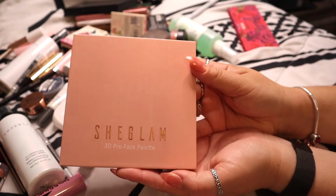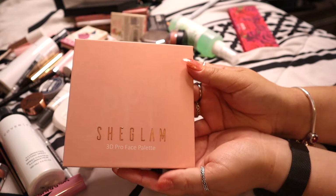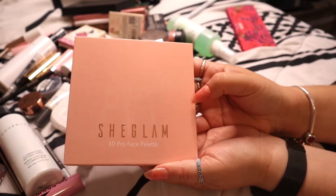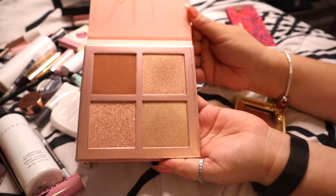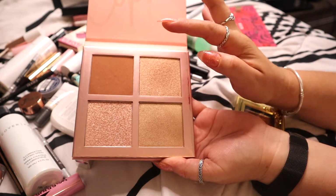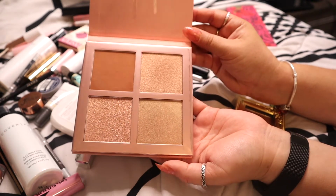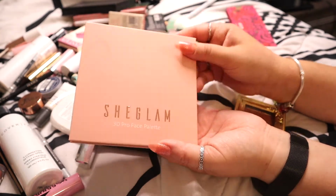Okay, so this She Glam palette, this is a face palette. I actually just got this a couple months ago, maybe 3-4 months ago, but it's just too dark for my complexion. These shades are too dark, the highlighters are too dark, that bronzer is very pigmented, but I'm sure somebody else with a darker skin tone than me can use it and will love it.